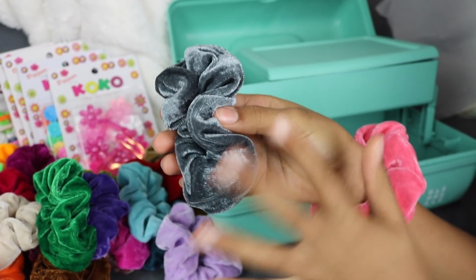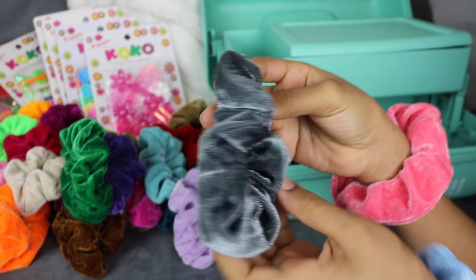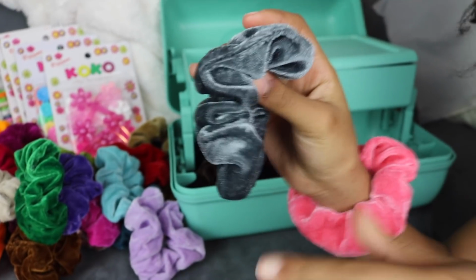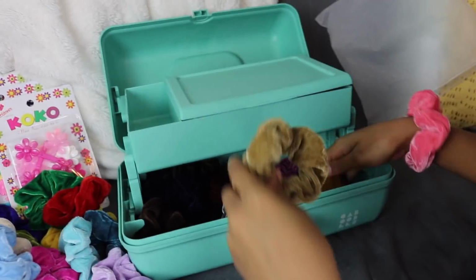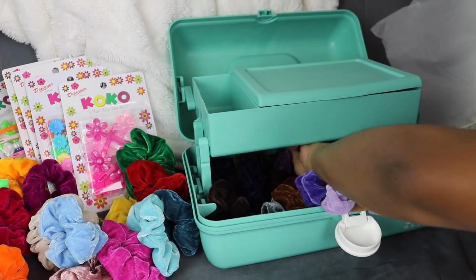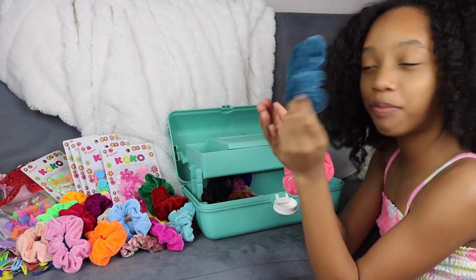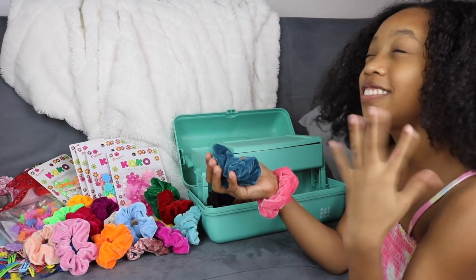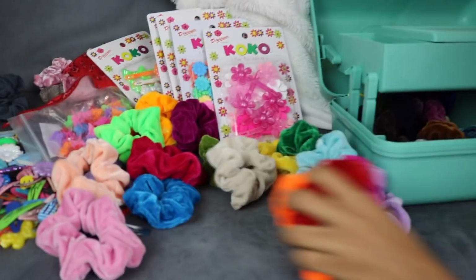I love it. It looks like a fur coat or something. It's just so pretty. Okay, back to working. In this color, so beautiful. I'm gonna cry, it's so pretty. Okay, back to work.